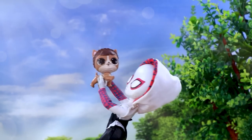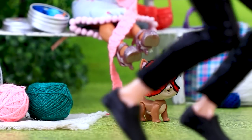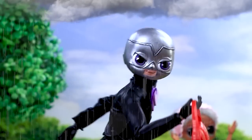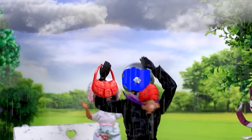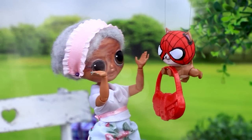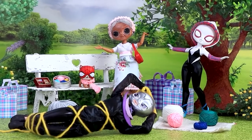Now you're Spider Kitty. I am so strong. Someone is sneaking around. Hawk Moth! Hi there. My purse! Help! You won't catch me! Bye! Take that! And the ball of yarn comes in handy. Now I can stop criminals. Oh! Thank you, kitty. Here's a scarf for you. The kitty is also upholding justice.